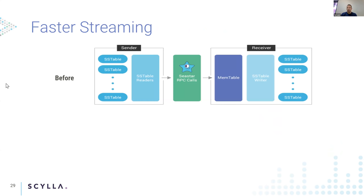Glauber, go ahead. Thanks, Dor. So another thing that we did in Scylla 3.0 that I would like to talk about is improvements to the streaming process. Now, streaming isn't new. We've done streaming since the first version of Scylla, and streaming is actually any operation that has to transfer data from one node to another.